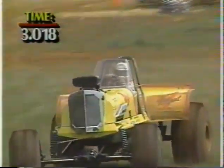Sticks his pedal down. Man, that's impressive. Look at that, 3.018. He does it, 3.018, and he goes to the head of the class. Well, Gary, that puts him number 1. Let's see if he can stay there.